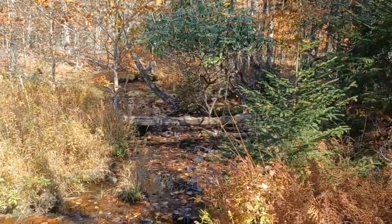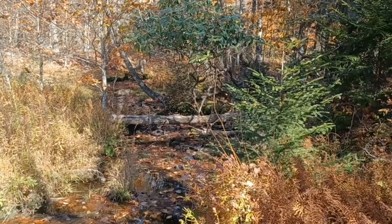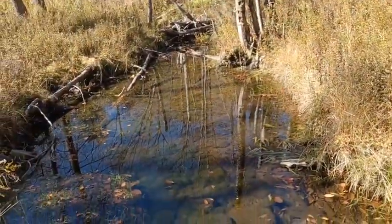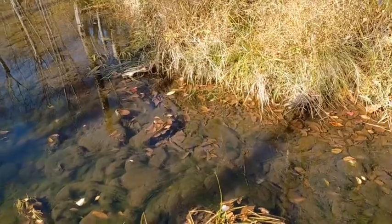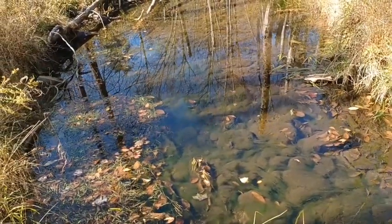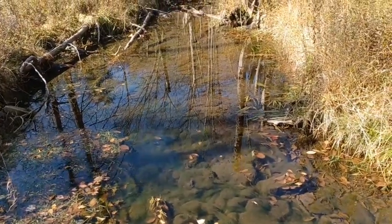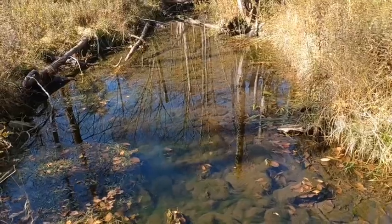Let's say maybe it extends 60 to 80 feet in this direction, and then they've got about 30 feet in this direction. So they're kind of trapped in here. Oh, there's a trout right there. They're trapped in here until we get some heavy rains, and when we get heavy rains, the water rises, and then they're able to move more freely up and down the stream.